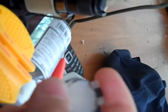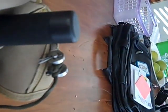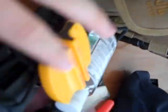Okay, here's this. There's a little reflector filter that goes on the PD30, kind of a diffuser thing. Okay, I think that's the whole pack. Yeah, so that's my everyday carry.